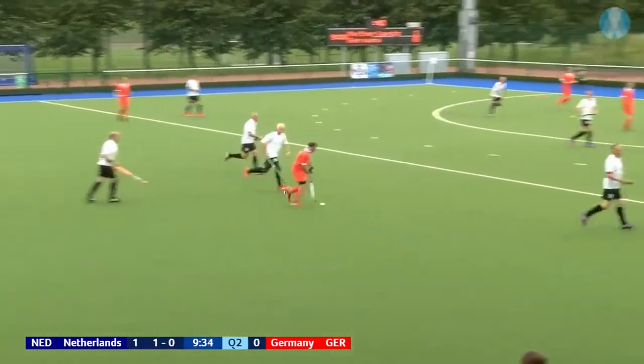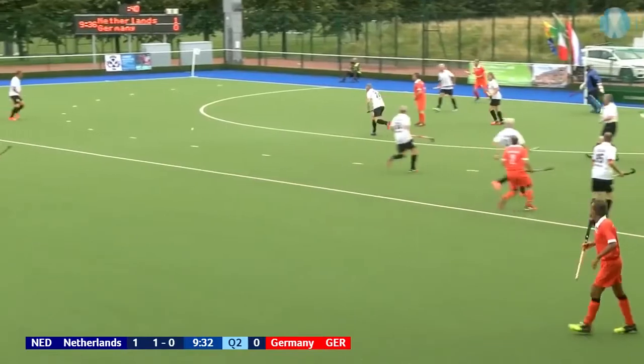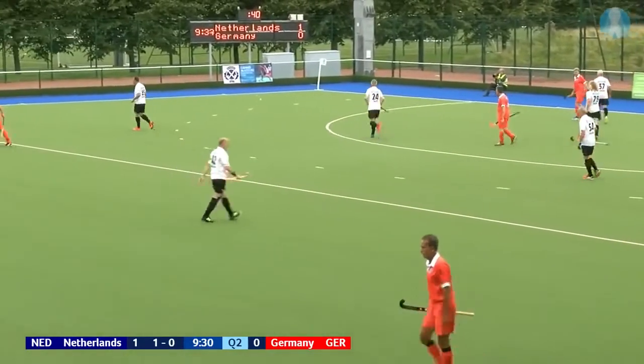Mike Hill trying to twist up the pace. Master chose to get that back, but no one there for that pass.